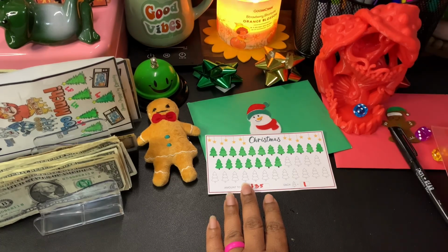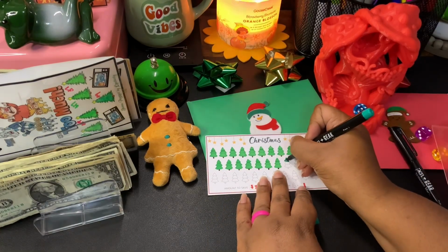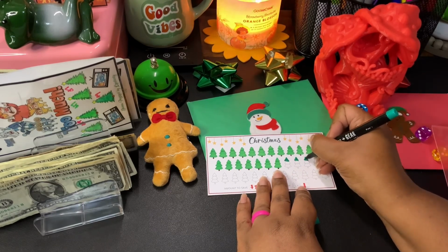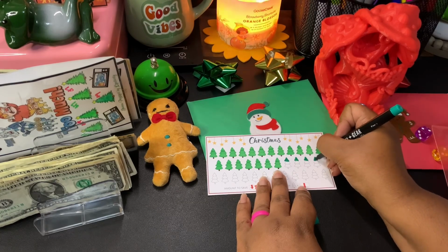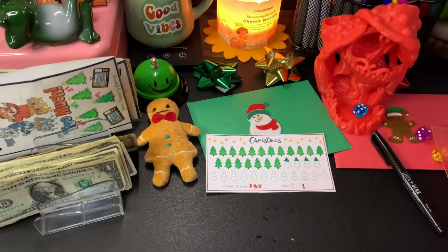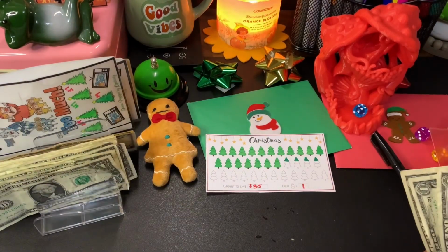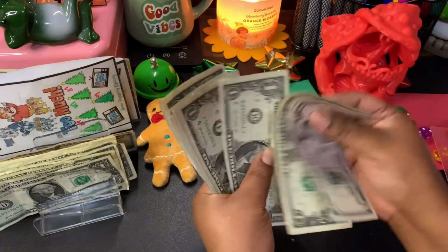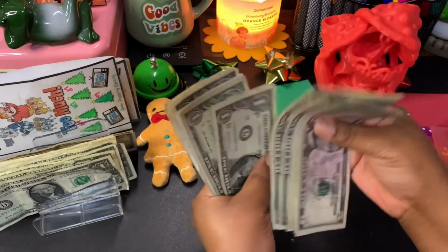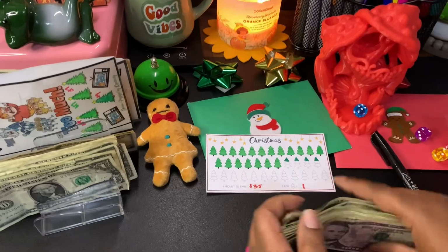So I rolled the 4. Ooh, you hear that thunder. All right, so that's $4. So we're gonna color in 4 more Christmas trees, which I think completes this row. Okay, I'll color the rest off camera. And let's grab $4. All right, and this challenge now has 5, 6, 7, 8, 9, 10, 11, 12, 13, 14, 15, 16, 17, 18, 19, 20, 21, 22, $23.